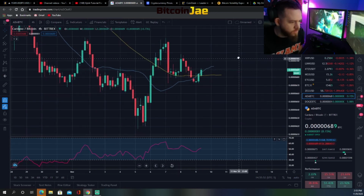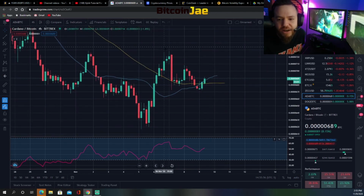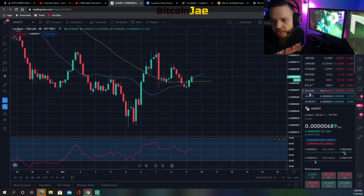Last one, Cardano. Damn, we're over 20 minutes. I wanted to make it less. Bull flag, same thing. I'm looking for an entry around 6.70 if I wanted to enter this, or a breakout of the previous high, which is 7.29-ish. So those are the 2 entries for that.